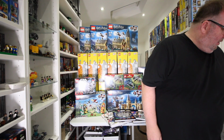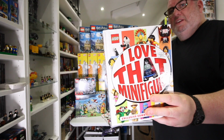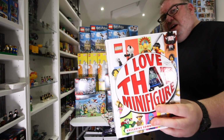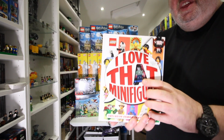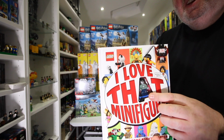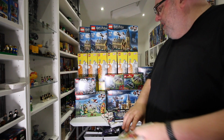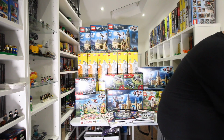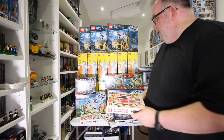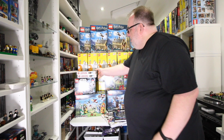And then also spotted these, which is, I love that minifigure book, and there were a couple of these, and I looked up what these figures were selling for on Bricklink, and they're going for a reasonable price, so I thought I'd pick this up at £3.99. And actually spotted two of those, so picked the two up just to hit the Bricklink store.